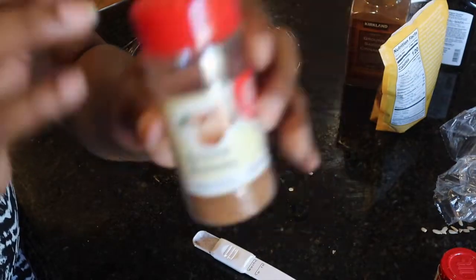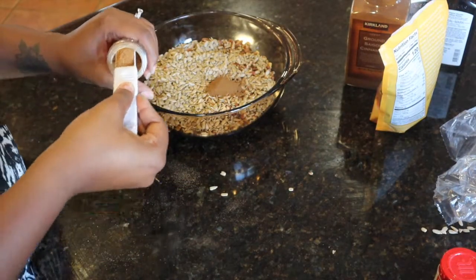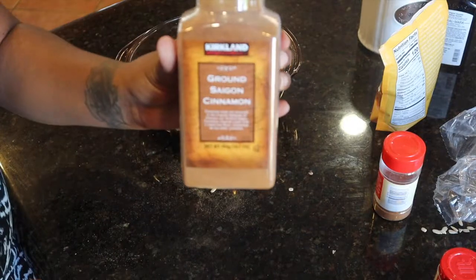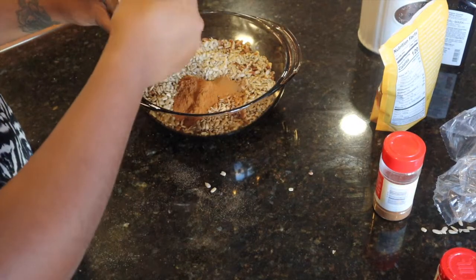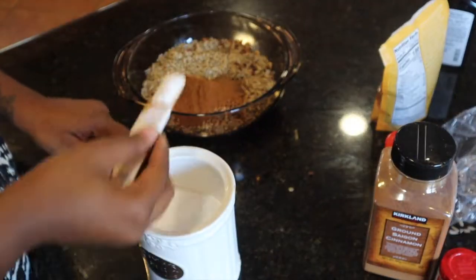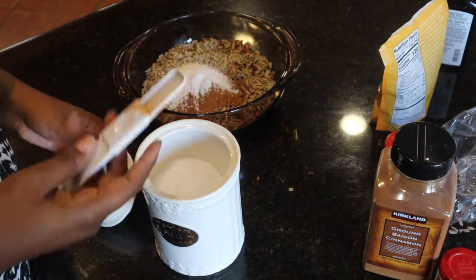Now I'm going in with my spices. Like I said, I was really feeling fall vibes. I'm so ready for fall to get here. So the first ingredient I'm going to go in with is allspice. I'm going to take 2 teaspoons of allspice, and then I'm going to take 1 teaspoon of nutmeg, and then the last spice I will be using is cinnamon, and I take 2 teaspoons of cinnamon.